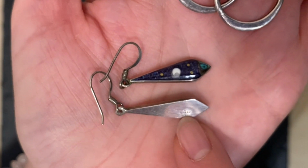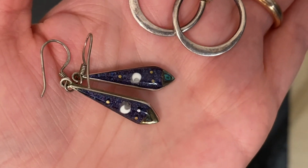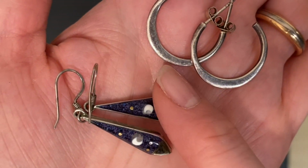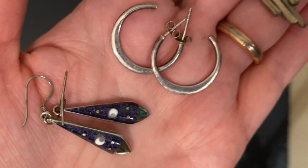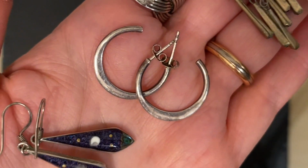They do have alpaca Mexico on the back, so they're not sterling, they're alpaca silver. And she, I think, wanted to keep them. She wanted £5 for those, which I gave her because I'd fallen in love with them. So that was a nice little bundle.